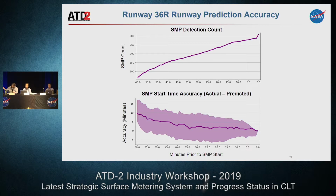So we're seeing that we're trying to do a better job of predicting when an S&P will actually happen earlier in advance. Some of this is just the way the demand changes. Some of this is working with TMCs to try and set up the runway load balancing a little bit farther in advance. Do we need to do some adjustment to our rates at all? Those are the types of things we're working through right now to identify.